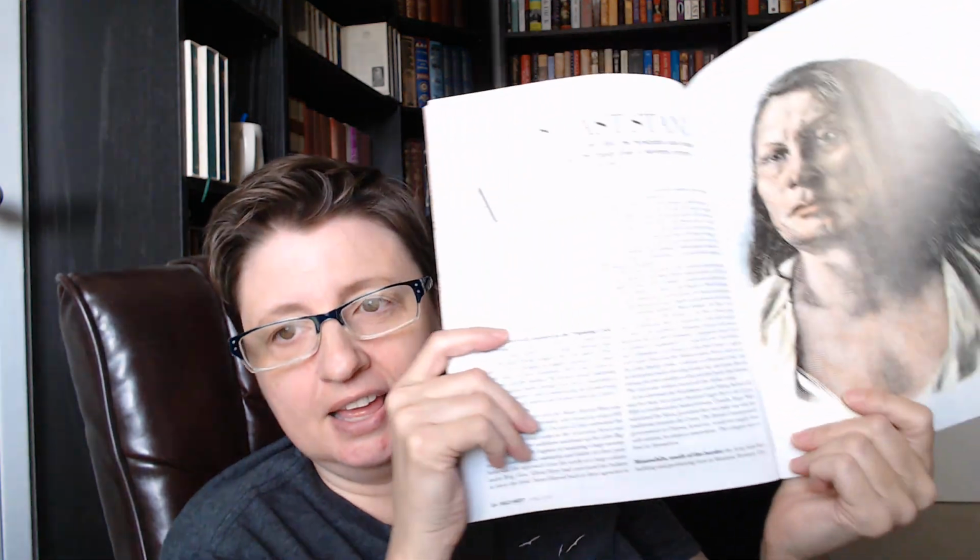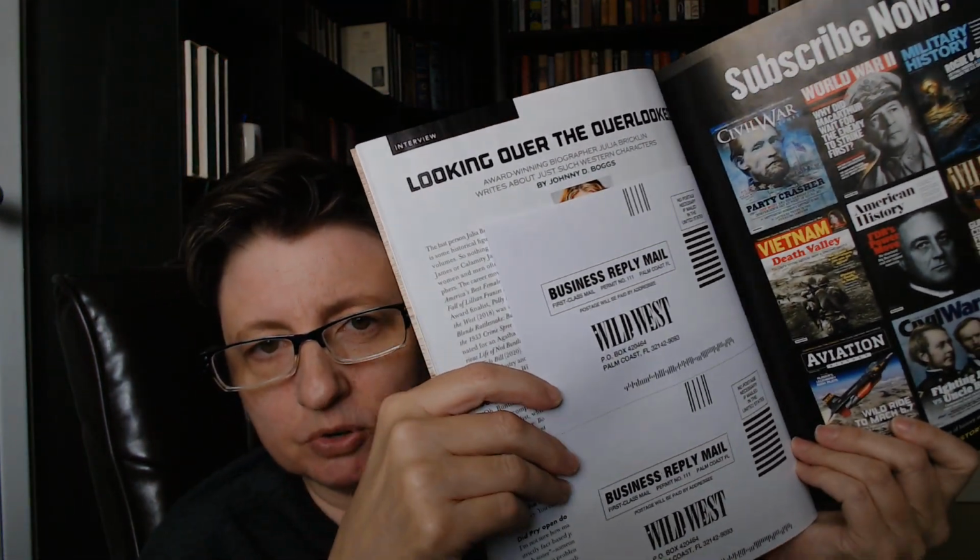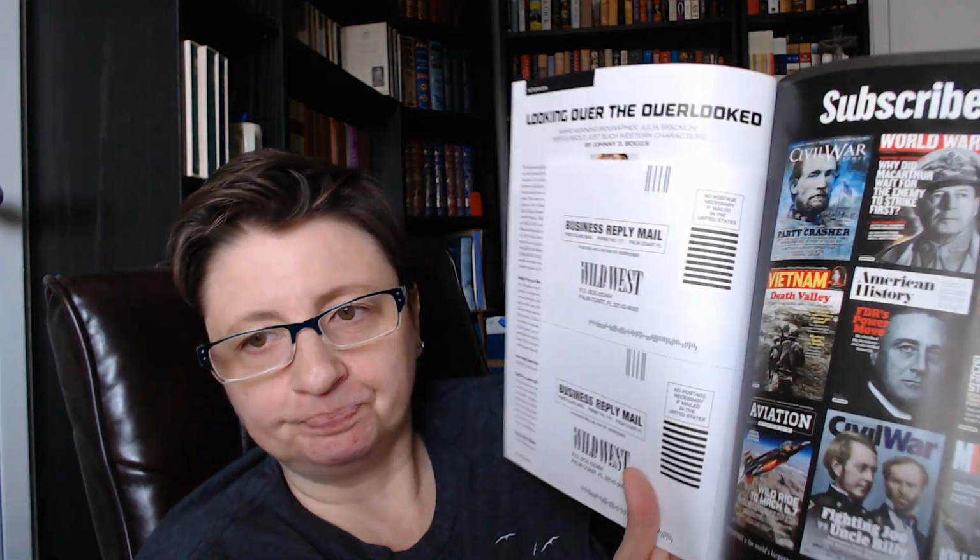And there's a great article in here about Oliver O. Howard, Gall's Last Stand, and I've been missing reading about Native American chiefs and just Native American history in general. I've been missing it, and I want to get back to that. Again, this is the wonderful company that puts out all these. This is like the Weider History Group, or did they change their name? I think it's HistoryNet. Yeah, it's HistoryNet.